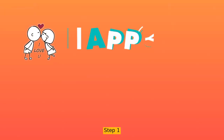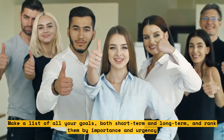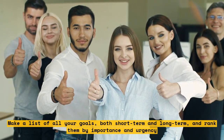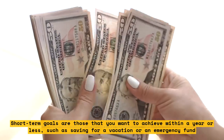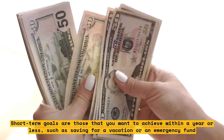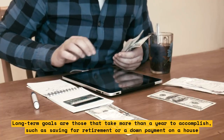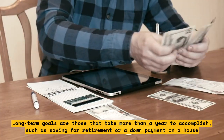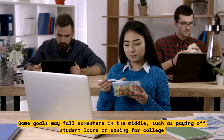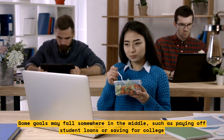Step 1. Outline your goals. Make a list of all your goals, both short-term and long-term, and rank them by importance and urgency. Short-term goals are those that you want to achieve within a year or less, such as saving for a vacation or an emergency fund. Long-term goals are those that take more than a year to accomplish, such as saving for retirement or a down payment on a house. Some goals may fall somewhere in the middle, such as paying off student loans or saving for college.